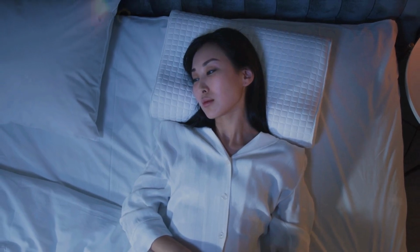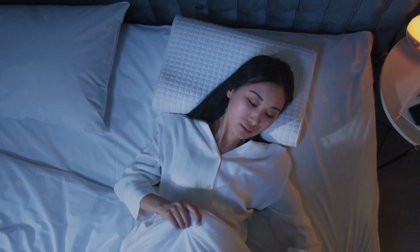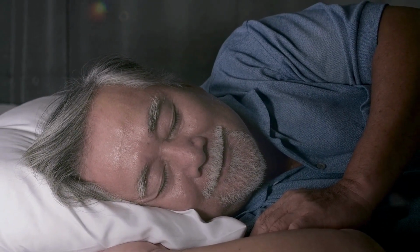Sleeping on your back with a couple of pillows under your head can also help you avoid any unwanted pressure on the eyes. So if you're prone to sleeping face down, this small change could be an easy and effective way to improve your eye health.